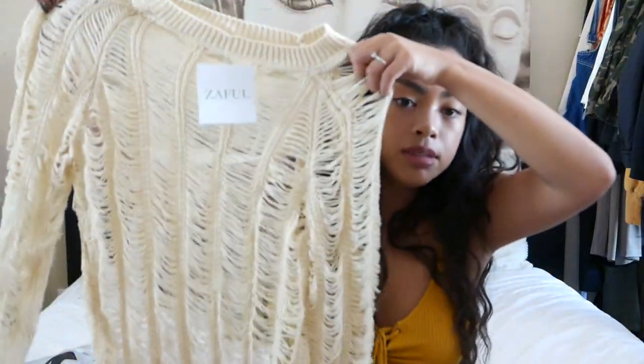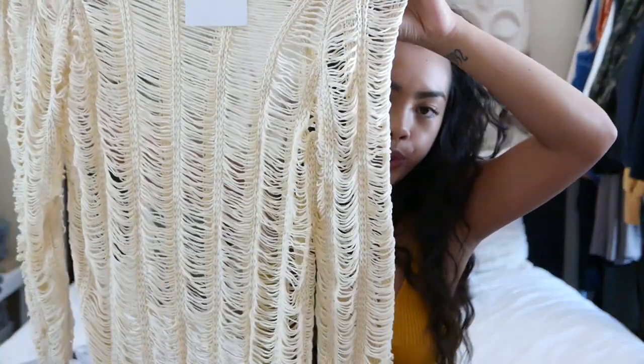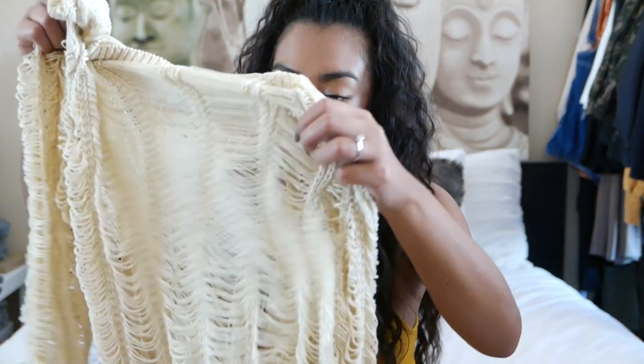Okay, so this is my beach cover up I got. It's a nude color. I'm super excited because if you guys didn't know, I'm going to Puerto Rico next month with my aunts and cousins, so I feel like I might wear this a lot.